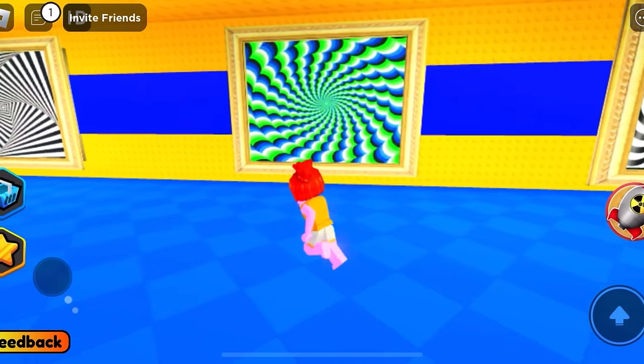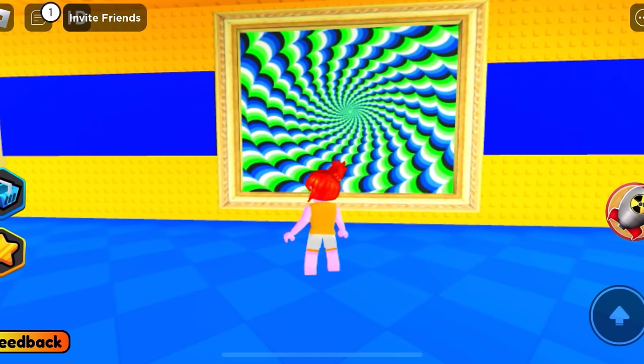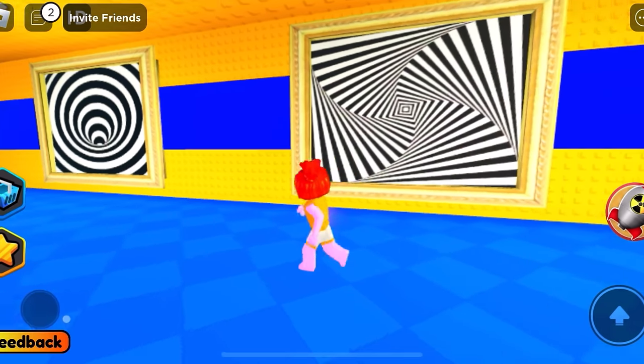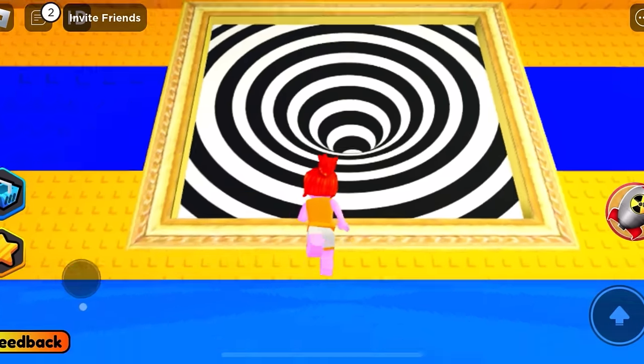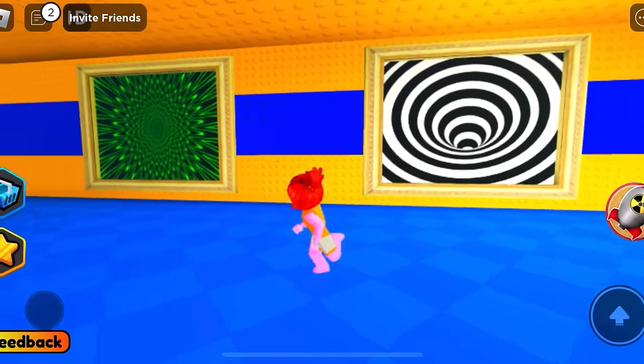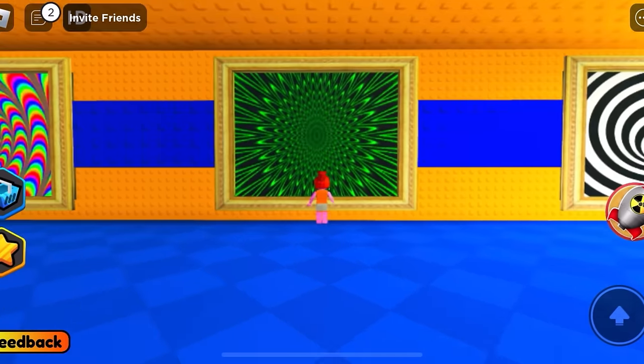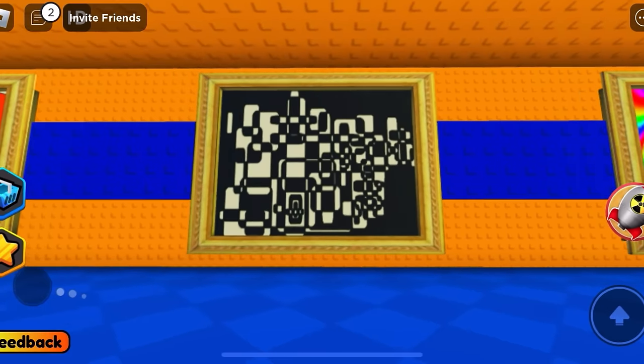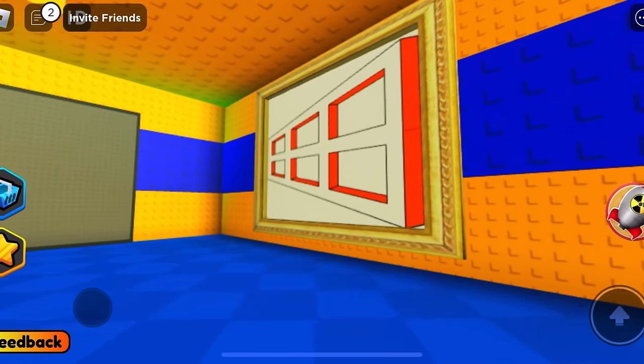There's so many staring ones. I don't want to stare at them anymore. Okay, done staring at that one. How about this one? Okay, next. This one. Staring at this one. It's just a hole. This one is so green. That's the color of my eyeballs when I look at all these. Swirly rainbows. I do not know what this is. That is just a door.